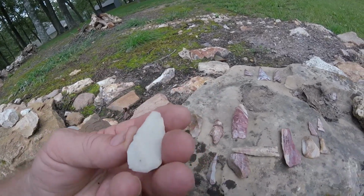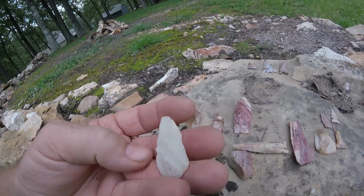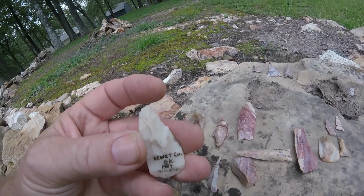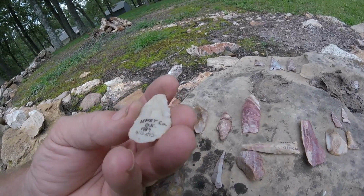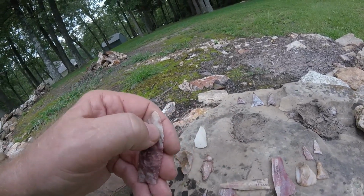Here's a piece of Alibates that's almost pure white. It's got a little bit of red in it. You can hardly see it. So it does come in white. Some of those streaks in the rocks, if you can find it big enough. Like here's some white streaking on this.